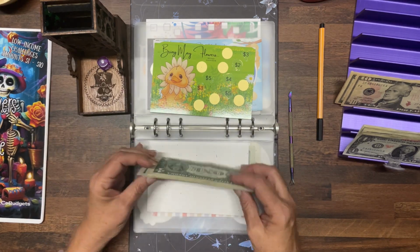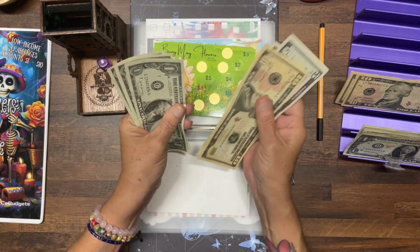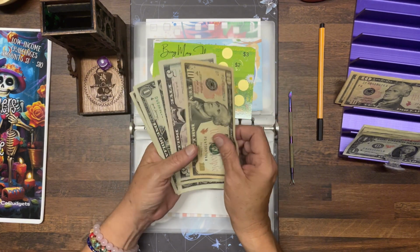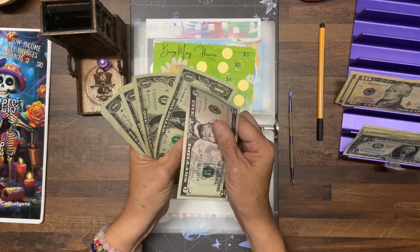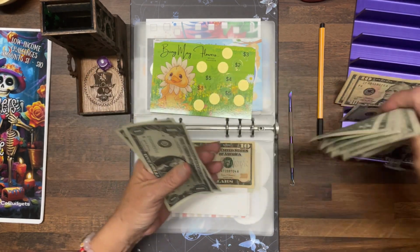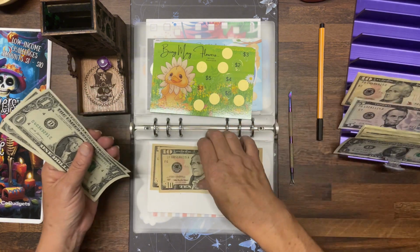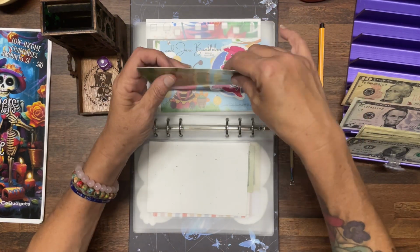Let's see what we've got here. 10, 15, 16, 17, 18, 19, 20, 21, 22. What I might do is 5, 6, 7, 8, 9, 10. Put that back there so we have some smaller bills. So we have 22 for Bring May Flowers.